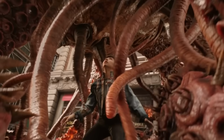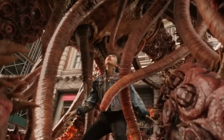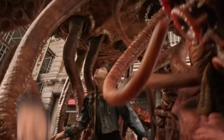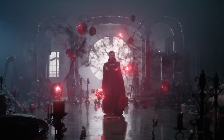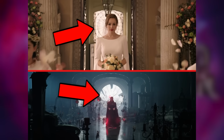Then a low angle shows America Chavez directly beneath Gargantos, showing us some close-ups of his slimy tentacles and toothed orifices. This may be how America eventually defeats him, by kicking a star portal into his belly. There's an interesting match cut from Strange in the alternate version of the Sanctum with the Darkhold to Christine Palmer walking down the aisle, also with a circular window framed directly behind her head.